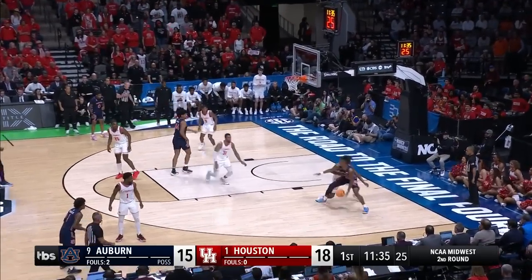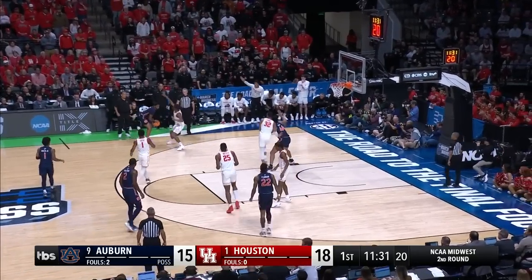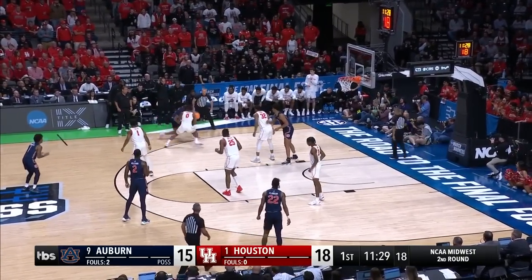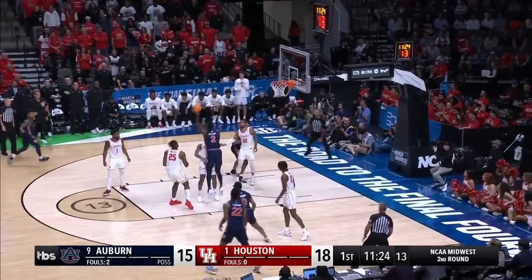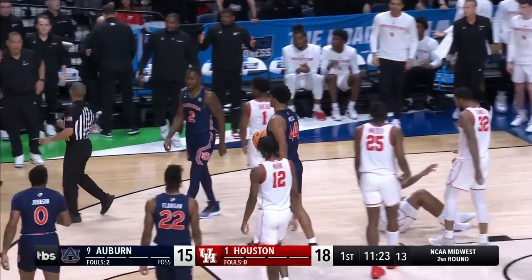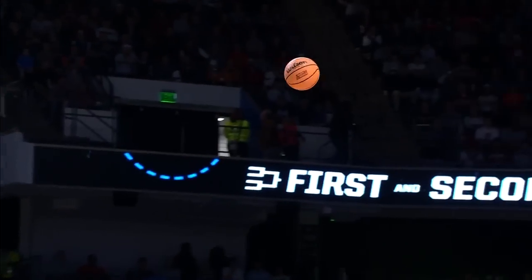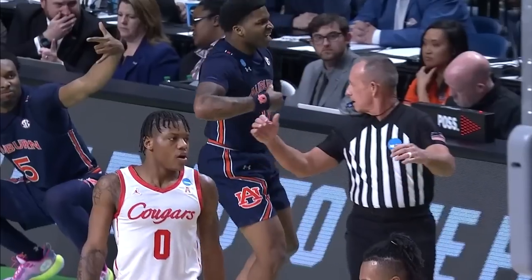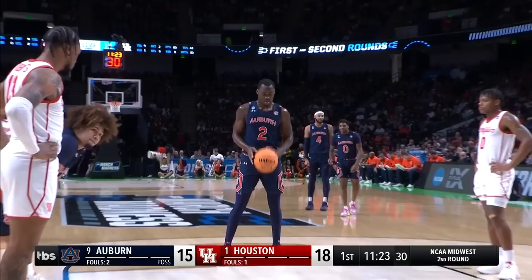Now Flanagan wanted to go baseline. Mark shuts it off. Here's the help now. Quick recovery. Excellent. To Johnson, with Sasser looking at him. Williams goes in, and it's going to be a foul call against Houston. It's going to be a Walker. KD Johnson, as he does so often, comes in, makes a splash right away for the Tigers. Well, Williams is at the line for the Tigers.